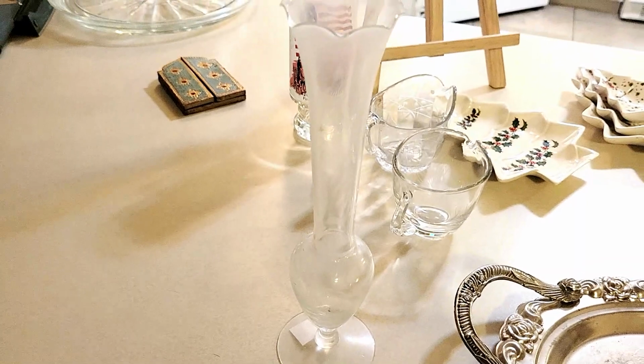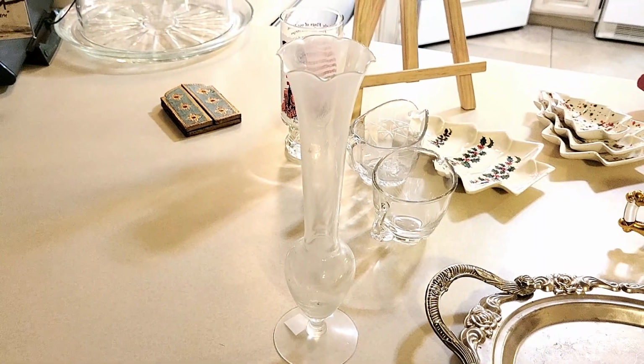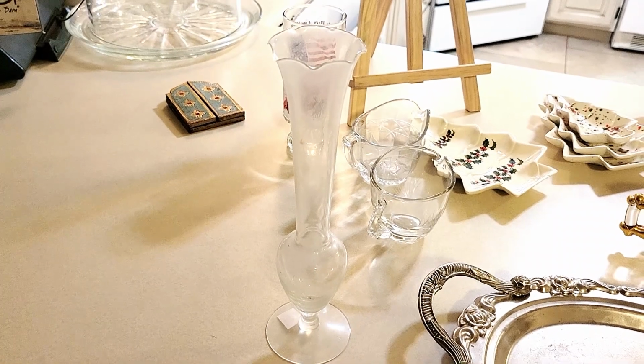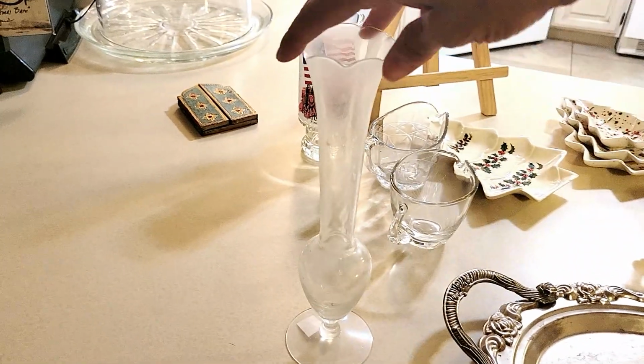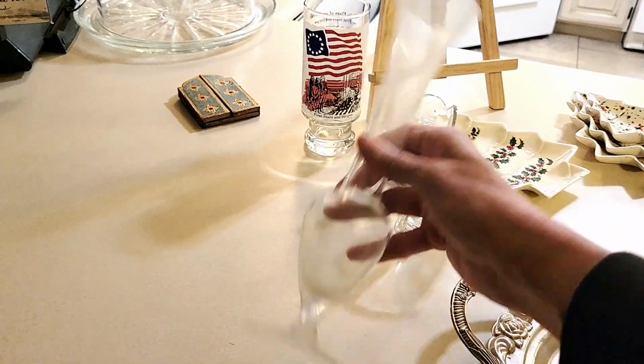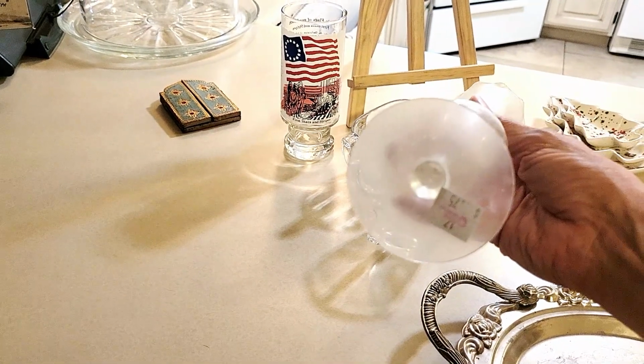And then there's this pretty vase. I just collect the clear vases and that to put in my collection, and that one's just gonna go in there. I have to clean it up pretty good, but it's probably a $10 vase, and I spent 75 cents for that one.